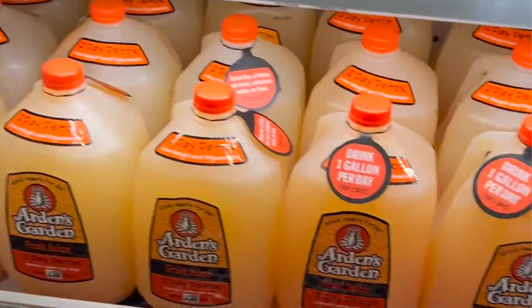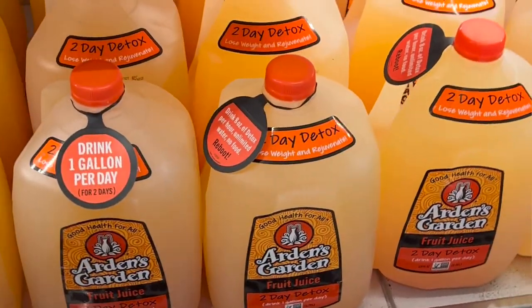So what the Arden Garden's 2-day detox cleanse is, literally you're drinking a whole gallon of the Arden Garden's detox drink. What's inside of it is grapefruit juice, lemon juice, orange juice, and I'm pretty sure pineapple juice as well, and then distilled water. That's literally all you're drinking all day. And then you're also drinking a whole gallon of distilled water to help the cleanse be even better.